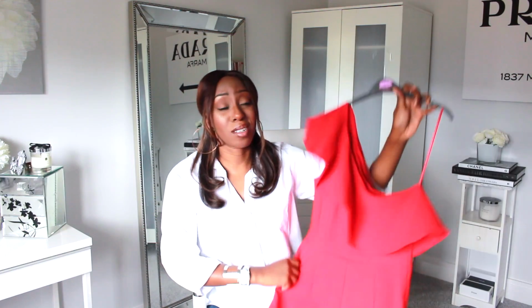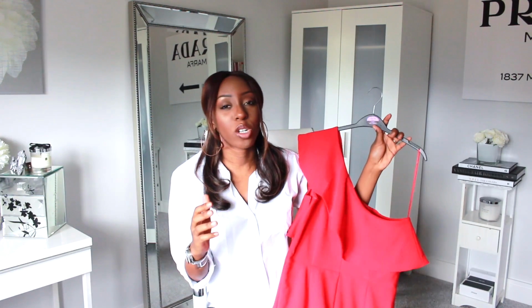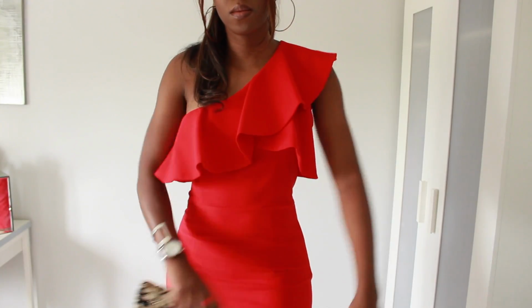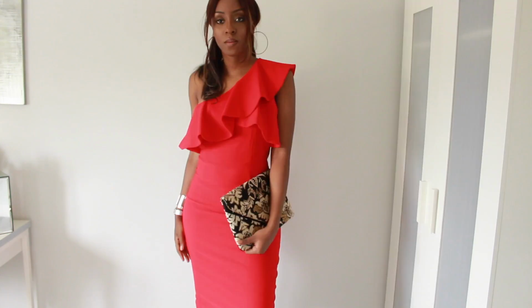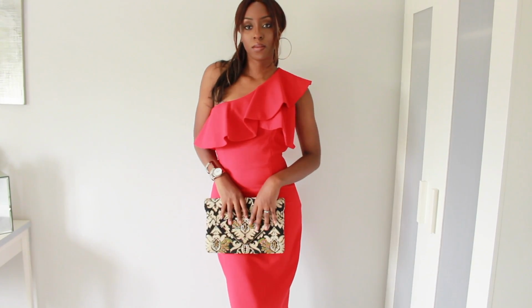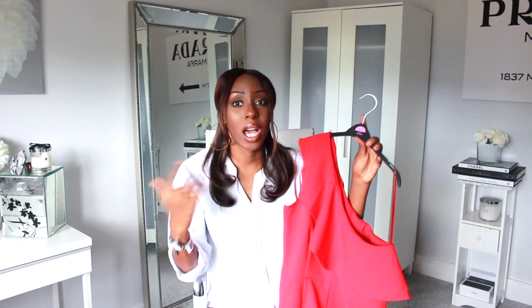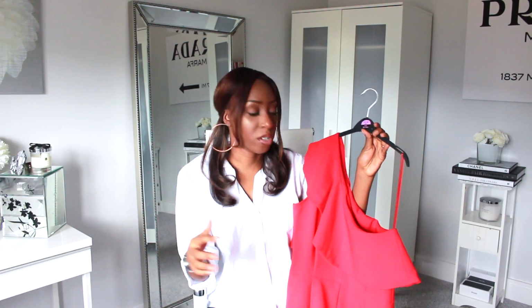So it's multi-purpose. It's only £30, but it fits like a glove. It's red, so it's kind of in a colour that you wouldn't normally think of as a wardrobe staple because it's so bright and because everybody will remember it. But at the end of the day, I think people understand and people recognise that you're going to wear your clothes multiple different times. And I think if you're going to buy a nice dress, you want to be able to wear it to lots of different occasions.